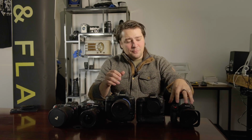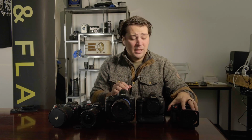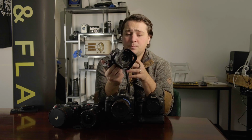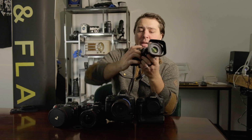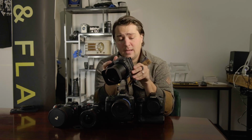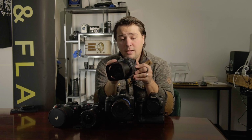And the last one I have is a completely video-centric camera. It can take stills. I don't know of anyone that's ever taken stills with this, but it's technically a camcorder because it's video-centric. It has the built-in 24 to 240 lens and a little tilty screen and an awesome kind of rotating handle on the side here to help you get whatever angle you want. This thing takes CFast and SD cards, and it is the Canon XC15.